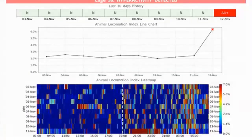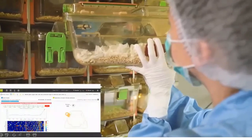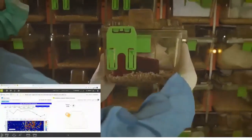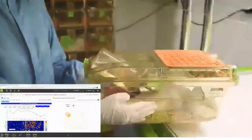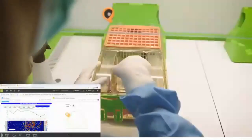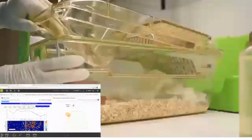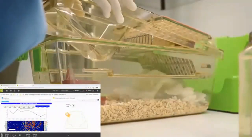Here you can see how the system detected cage 56 with a sudden hyperactivity motion, expressing a huge spike in the graph, like fighting. In this case, since the animal caretaker did not find any visual signs of illness, one can assume it was caused by an increase of activity. For this particular cage, the system detected hypoactivity, and as you can see in this graph, there was a big drop in activity for the last couple of days. Therefore, the animal caretaker moved the cage to the changing station to take a closer look at this cage.